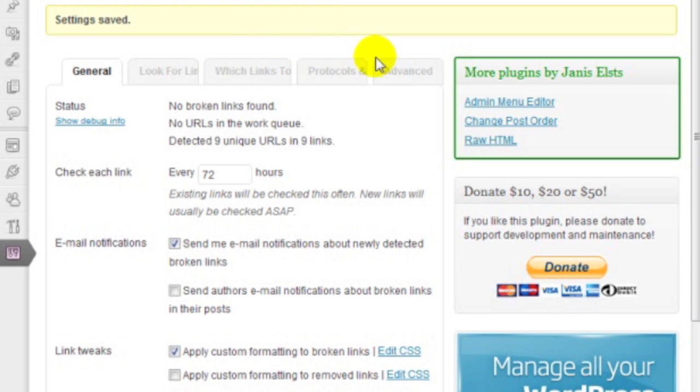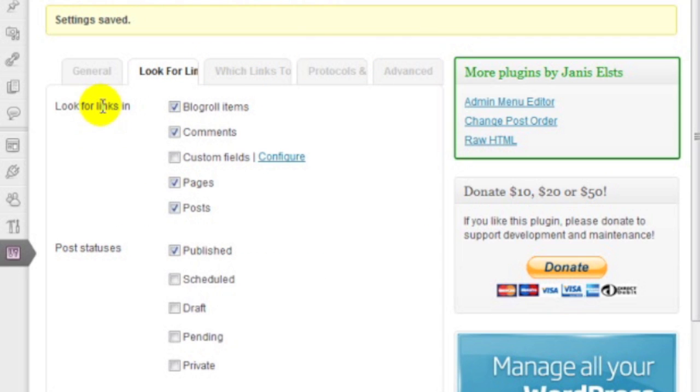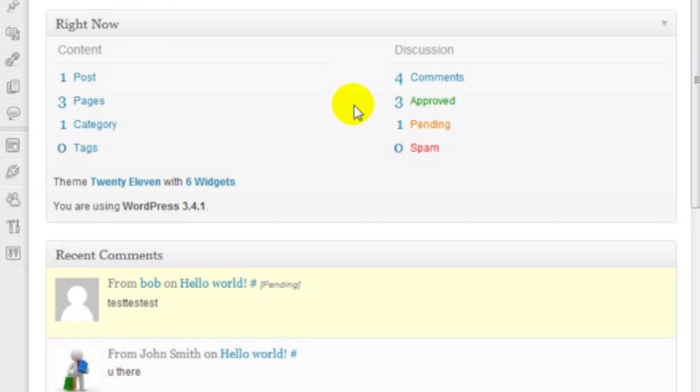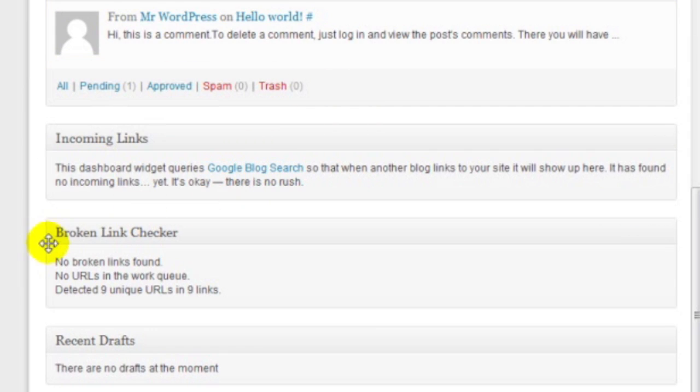And at the very top here, there's some more configuration settings. It also will look for links in these different options here. But in this case, we're going to leave everything by default, and we're going to leave it as is. And what happens is if the Broken Link Checker plugin finds any broken links, it'll notify you at your main dashboard. So as you can see here, as I scroll down, you can see the Broken Link Checker box. And anytime you see that, you will see something here. So currently I have 9 unique URLs and 9 links, but I don't have any broken links right now. And this will notify you when you do have it so that you can take the appropriate action.